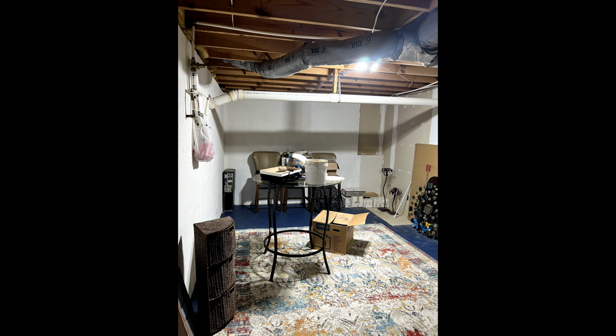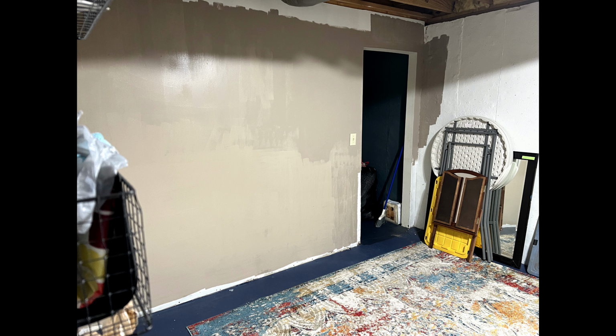So before we move into the next step, I want to take a moment and show you the progression of this space. This is pretty much a couple months after we moved in. Like I said, there was a large cabinet in that back corner. We took that out of the space. Painted the floors blue. Not our best choice, but it did protect the concrete underneath and helped keep things a lot cleaner. Just painted the walls white. The ceiling wasn't even painted yet. It was just kind of a catch-all space for the longest time. Then we moved on to bigger and better things.